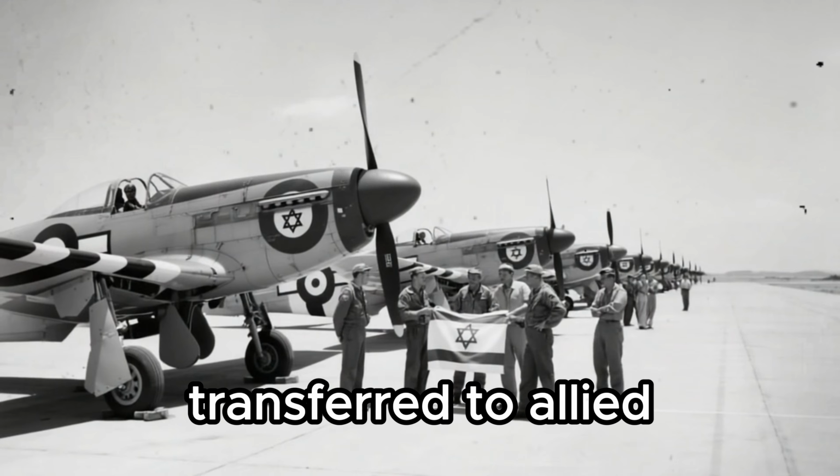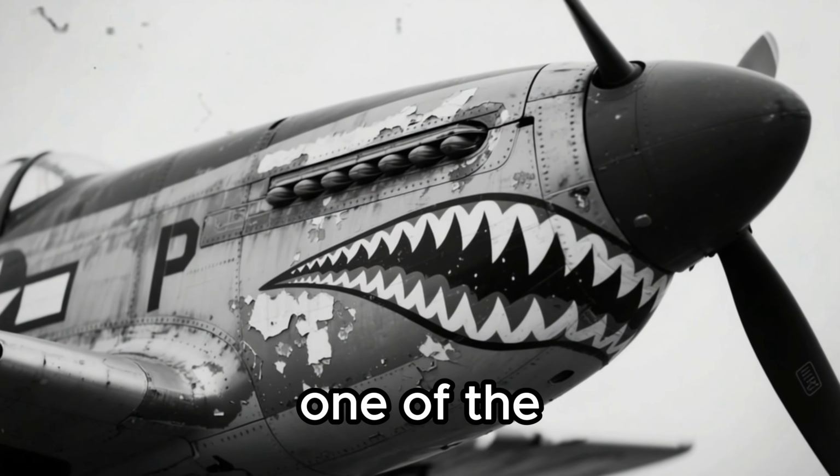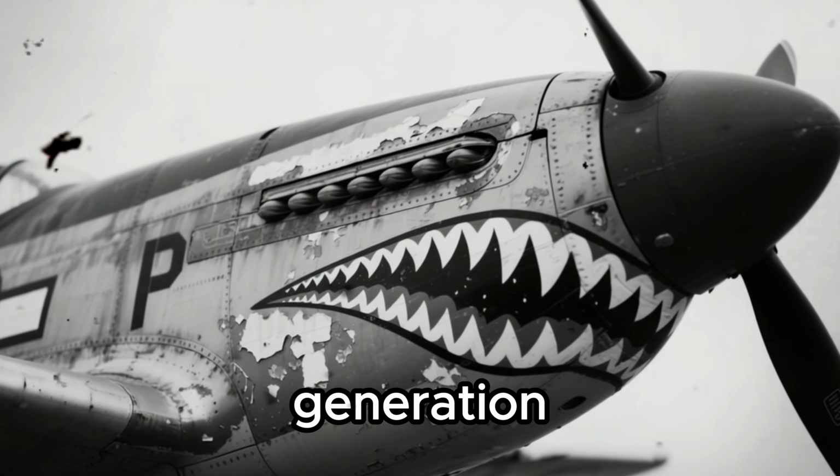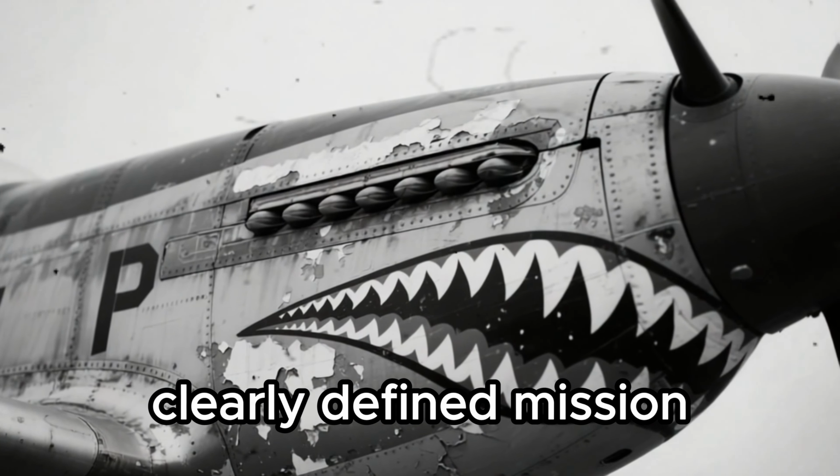Many aircraft were transferred to Allied nations and served for decades. The P-51 became one of the longest-serving combat aircraft of its generation. Its reputation rested not on versatility, but on a clearly defined mission.